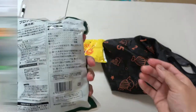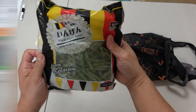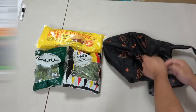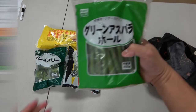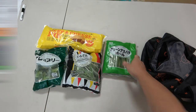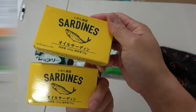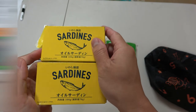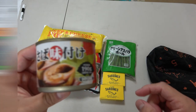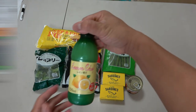Broccoli. Whole green beans from Belgium. Green asparagus, whole. Sardines. These are delicious. I've already had one. Saba, ajitsuke. I love saba. And lemon juice.